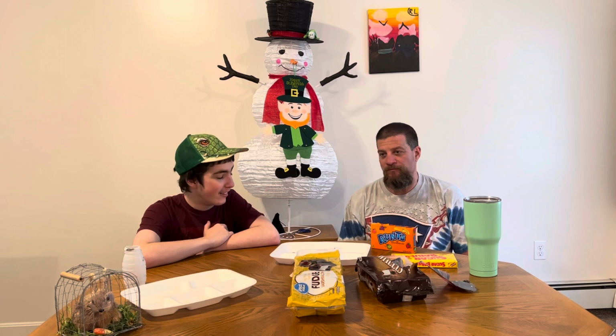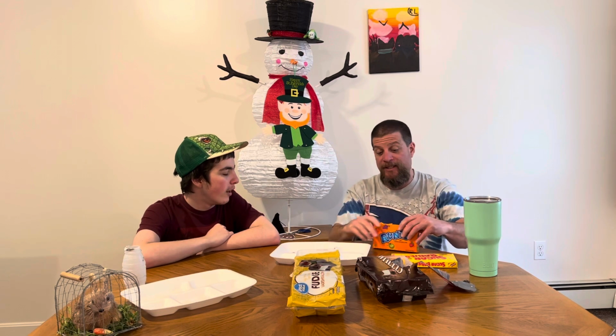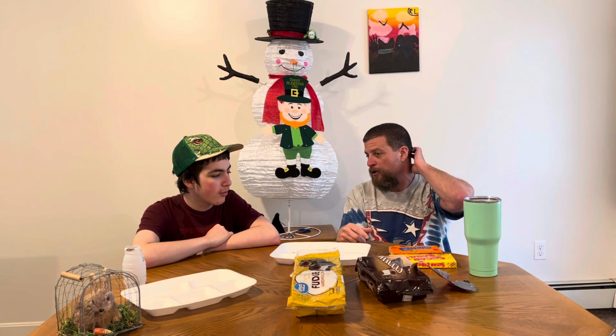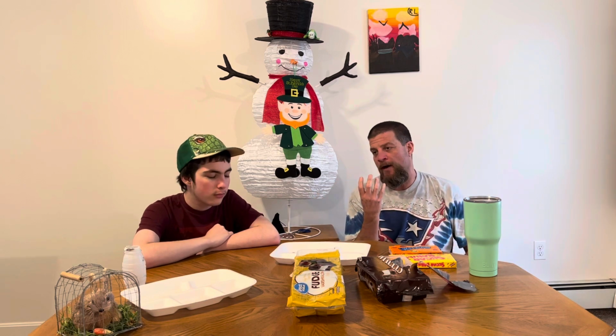I don't like Sugar Daddy unless you go to an actual candy store. I've never seen them at Walmart. We happen to see them right next to each other. So I did it strictly, honestly, for research because you get a lot of that caramel.